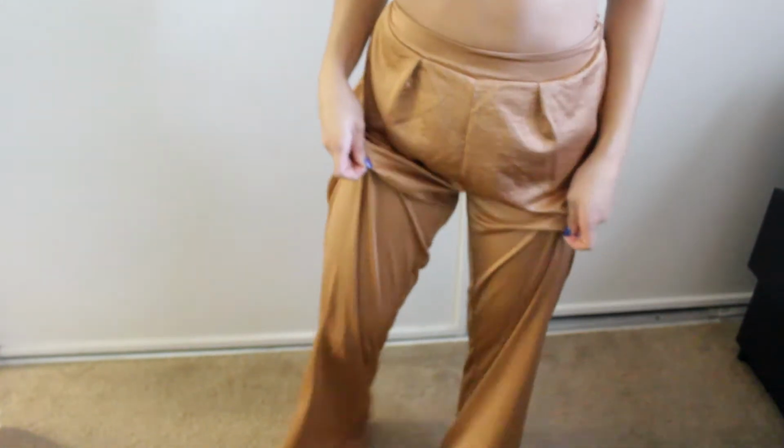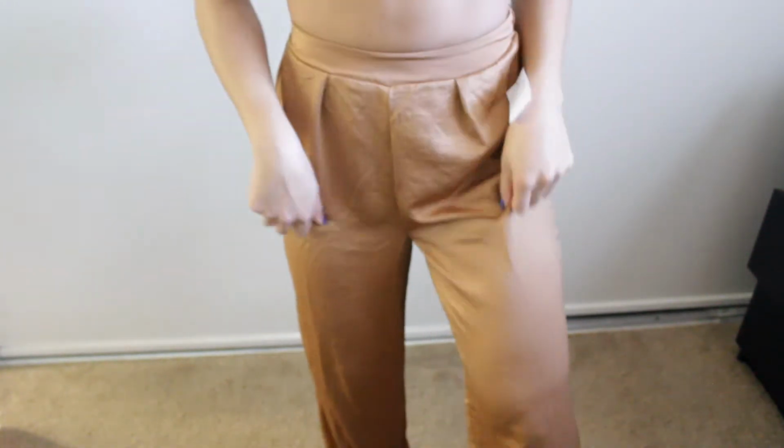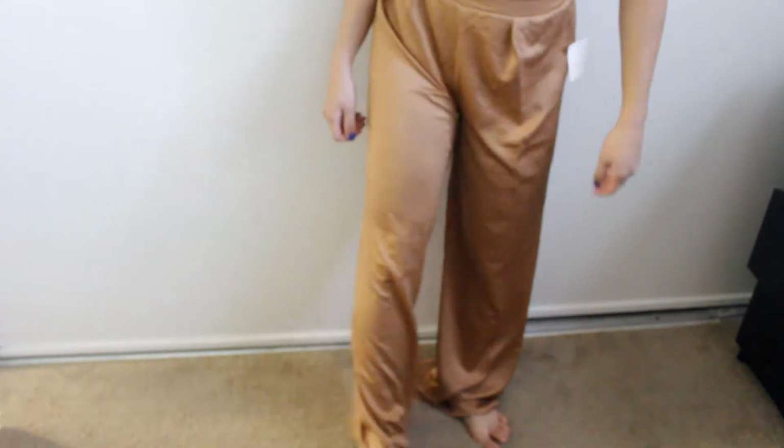I don't know if you can see that kind of sheen to them, and they cinch on the bottom. I tried on an extra small and that would not go over my thighs, so I had to go with the small, and that's fine, but they're too long, so I'm gonna have to hem them right now. And these were $26.99, but it came out to $17.